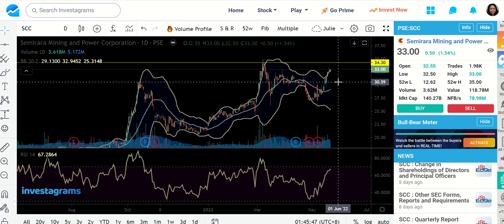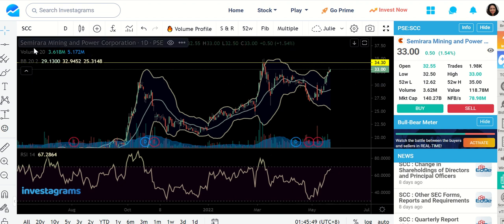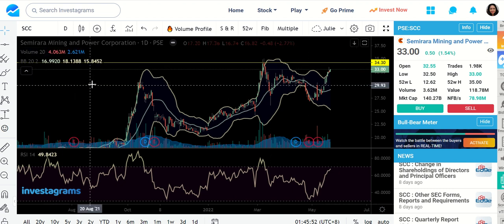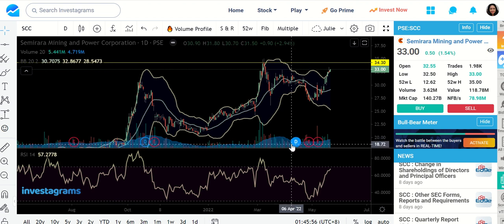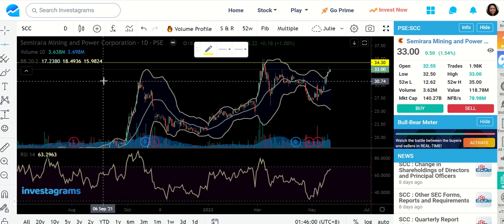Probably retrace, if you're okay with a 30.5 level because you're thinking of long term. Just study the amount they're giving out every time for their dividends. See if you have a good yield right there.